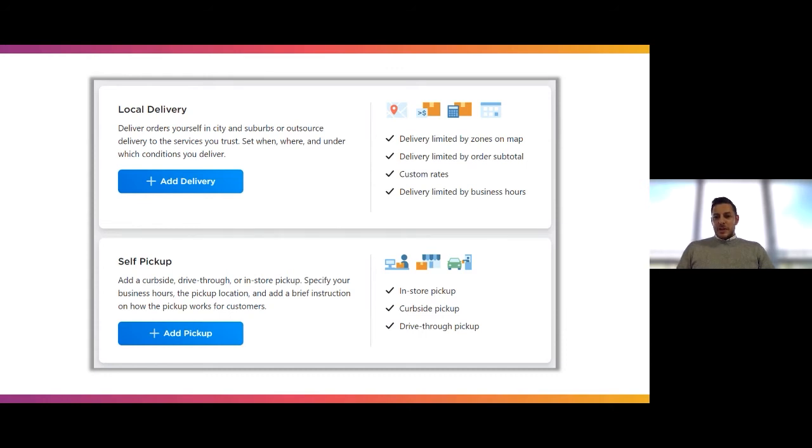So that brings me to the next option, which is self-pickup. Your customers could place an order online, and I'm going to use restaurants as an example again. Your customers could place an order online for your restaurant, select that they want to collect the order, and choose a time and date for collection. So specifically, if they wanted to place an order for collection, curbside pickup, they could place the order online.